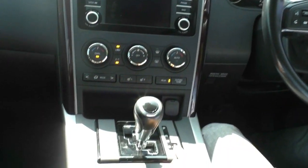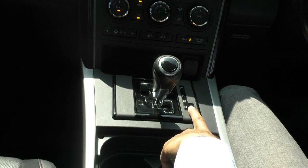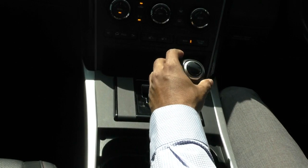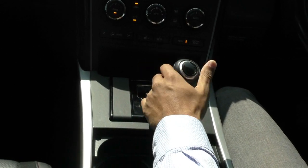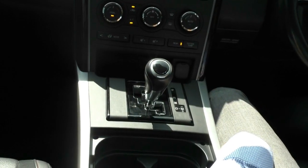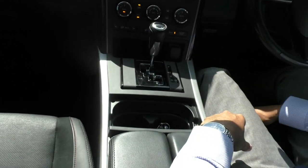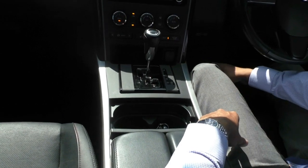As you come down to drive, as I mentioned, it's a 6-speed sport shift gearbox, so if you flick across to the right, you can flick through the gears manually yourself. It does make it easy if you are towing a large payload. Otherwise you can just leave it on drive and the car will just do everything for you. Now it is a foot brake, so your brake is just under your foot.